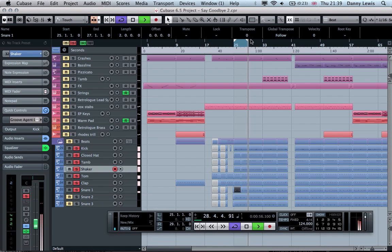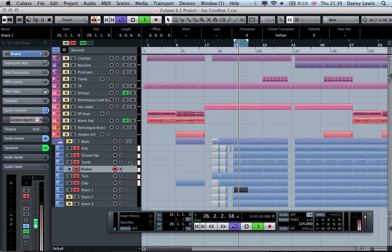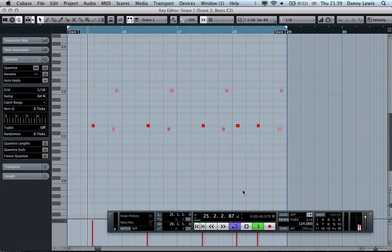Let me just also, I'll tell you what I'll do. I'll just glue these, just try and remember my keyboard shortcuts. There we go. And let's come back on there. So you can see there's like a little extra one over this side just to add a little bit more intensity. So then the other snares, so there's 3 of them. There you go.